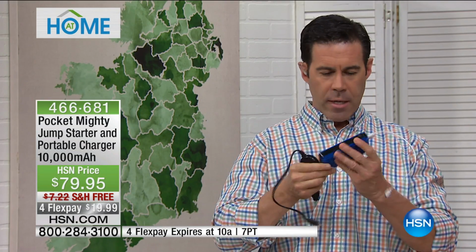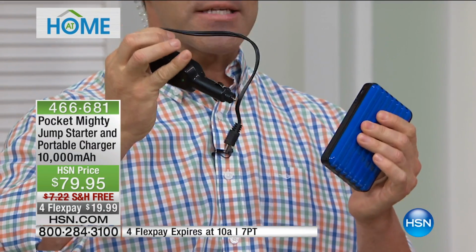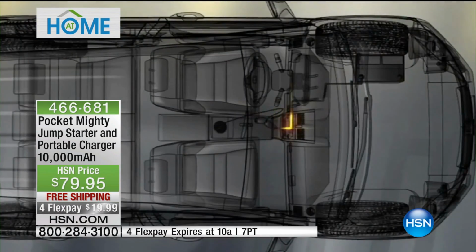This is it right here. Actually, not this part right here. This plugs in together. This goes into your cigarette lighter, AC adapter, and in just 10 minutes, I'll plug this in so you can see how easy this is. In just 10 minutes, it trickle charges. You never have to leave the safety, security, and comfort of your car.